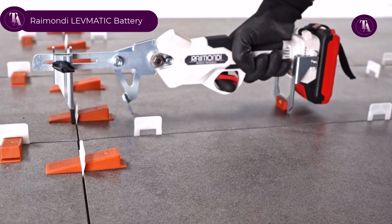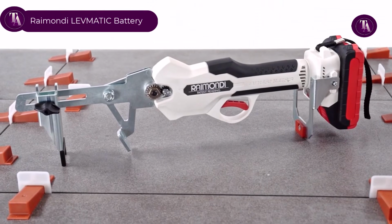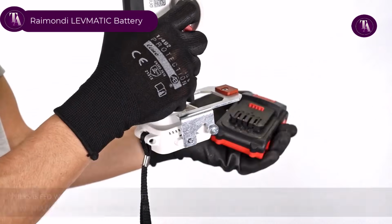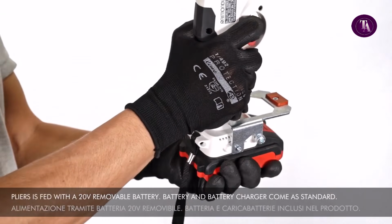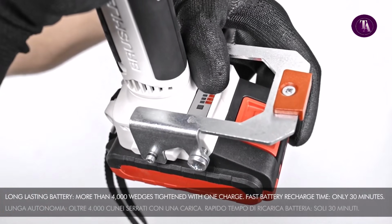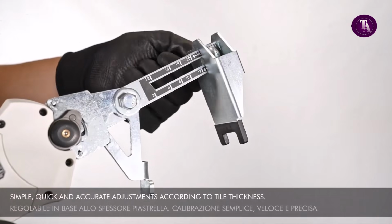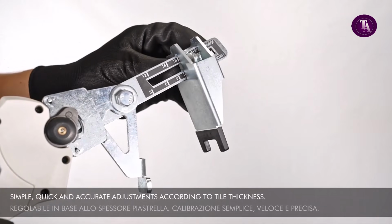Raimondi LEVMATIC Battery. The Raimondi LEVMATIC features a removable 20-volt, 2 amp-hour lithium-ion battery, providing cordless convenience for tile leveling tasks, delivering consistent power to the brushless motor. It efficiently tightens wedges while balancing runtime and portability.